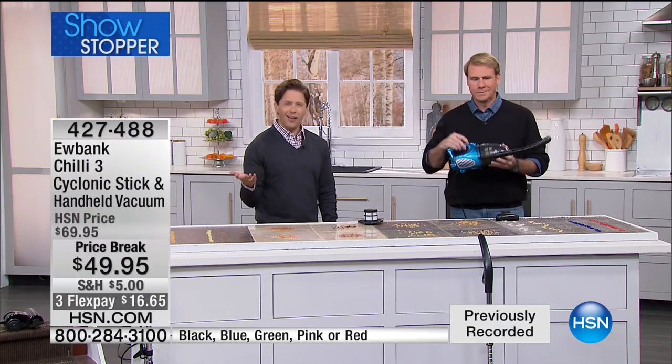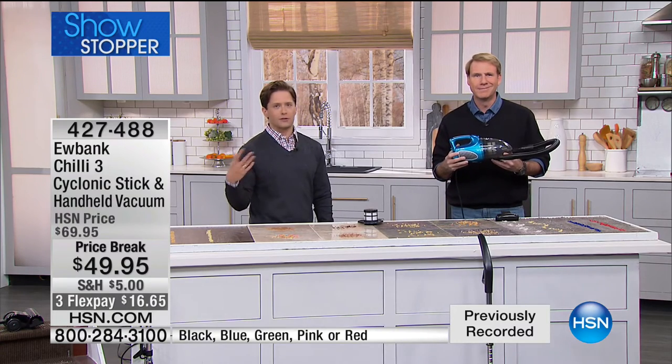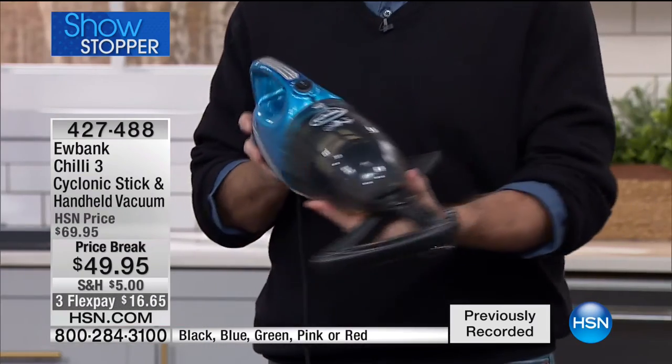For $16. I mean, what do you spend year after year after year on the little battery-operated, rechargeable handheld model that never does anything? And how often are you frustrated with the idea of pulling out and schlepping around your big, heavy, expensive upright just because there's some paw prints that need to be gotten up off the ground or some extra seed, whatever it is? This is a quicker, simple, easier way to get it done.